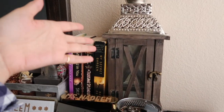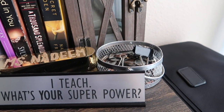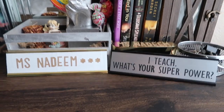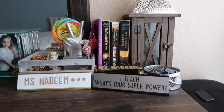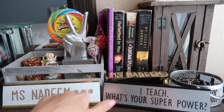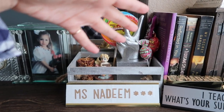So I have this little lantern decoration, some binder clips, bobby pins, change, miscellaneous stuff. I have these desk tags. Well, if you guys don't know, my major is early childhood development, so the future for Kenza, aka me, inshallah, I'm going to be a teacher, so that is why I have this stuff here. And these two were actually gifts, so it's really nice. And then I have some of the books I've been reading, and then of course I have a bunch of candy because hello, it's me, Kenza.